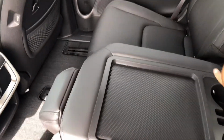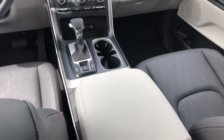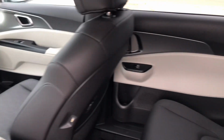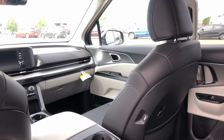You have two, one in each door, so that's 4. You have 2 right here, so that's 6. You have 2 in the center, so that's 8. 2 in the doors there, so that's 10. And then you have 2 actually in each side, so that's 10, 12, 14. There's 14 places to put drinks in this thing, so that's pretty cool.